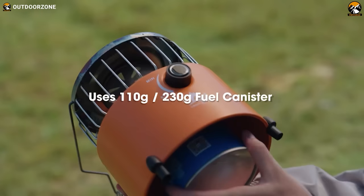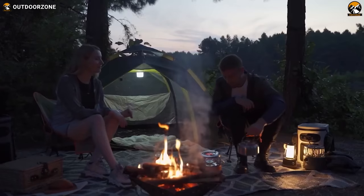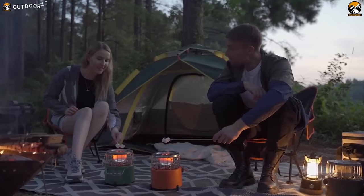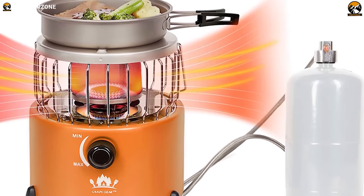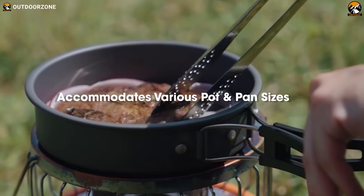Chubby is compatible with a variety of fuel canisters, including butane, isobutane, and propane. This camping stove is equipped with adjustable flame control, allowing you to easily adjust the heat based on your cooking needs. And with collapsible pot stands that can support pots ranging from 3.9 inches to 12 inches, you can cook all your favorite camping meals without any issue.